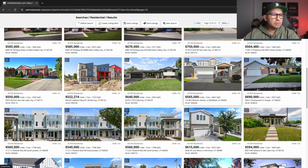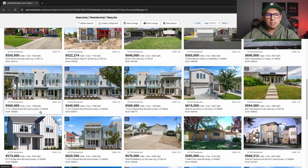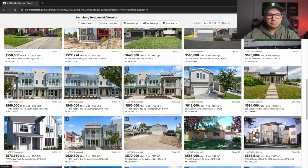So we have some townhomes here in the $500,000 price range. I've done a tour on these homes as well, so if you want to see that, drop it in the comments and I can send you that link as well.